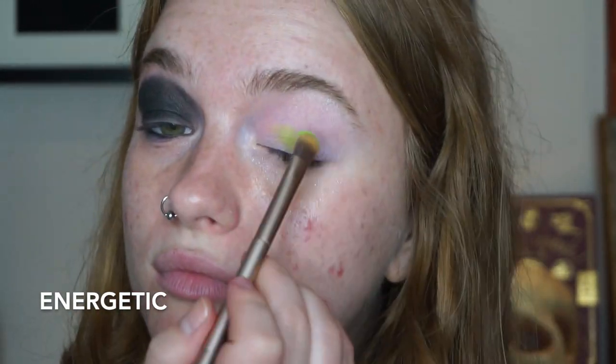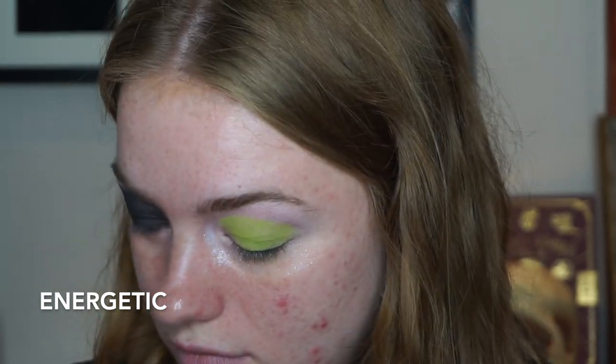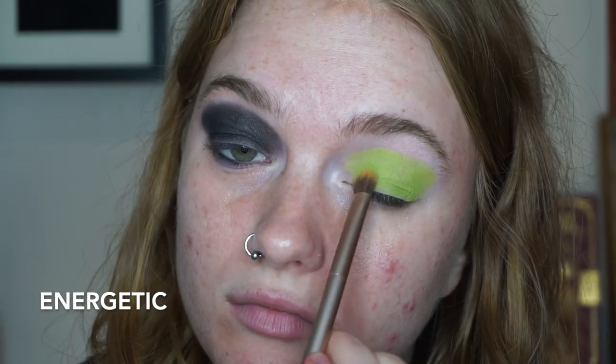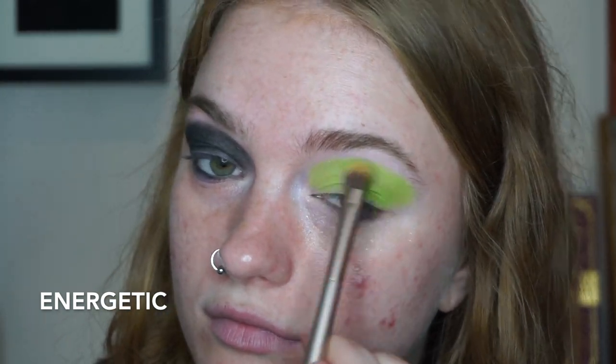Next up, we have the shade Energetic, which is a bright matte green. Okie doke. Again, no complaints. Built up super nice. It's giving Chico vibes, and I love it. Yeah, they described this as being a lime green matte, which is exactly what it is. Okay, so now I'm going to take the shade Creative, which is a metallic green.